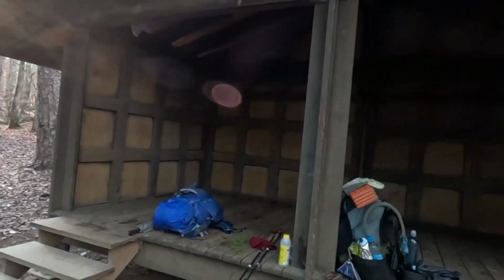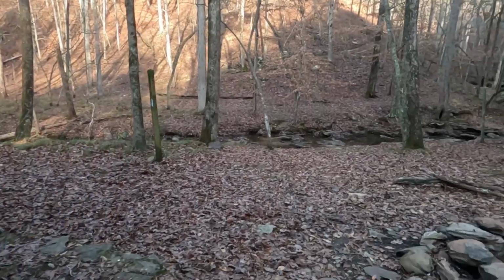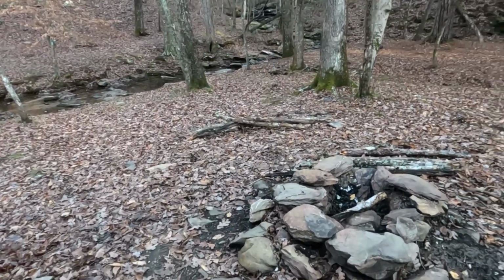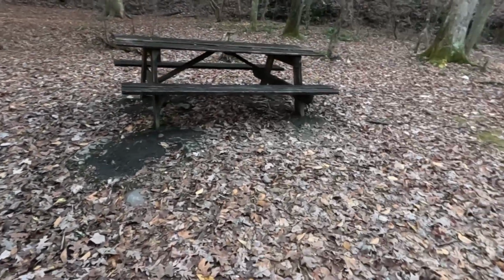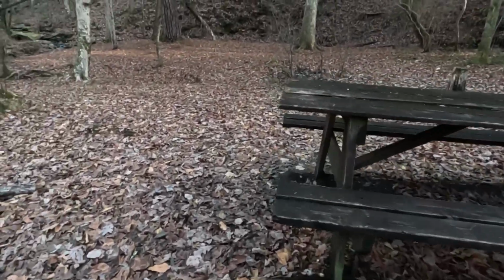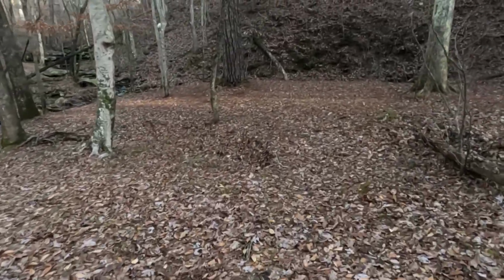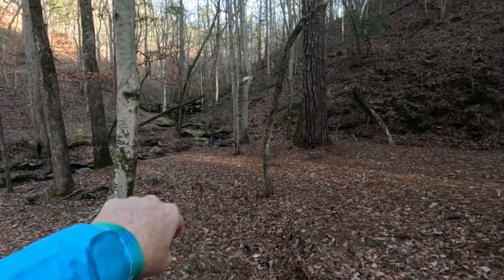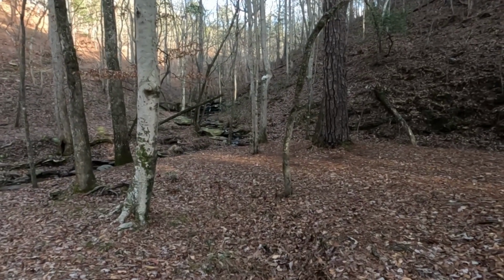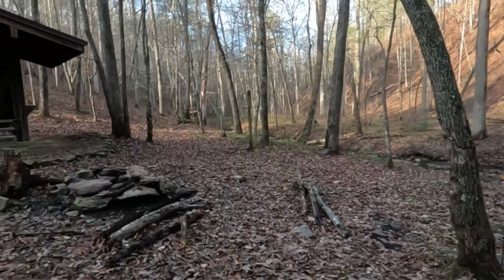Okay, here's the shelter. We just gathered water. We're gonna try to get a fire going tonight. I'm not going to go all the way over there, but there's a waterfall back there. Sounds really nice. Alright, let's get camp set up.